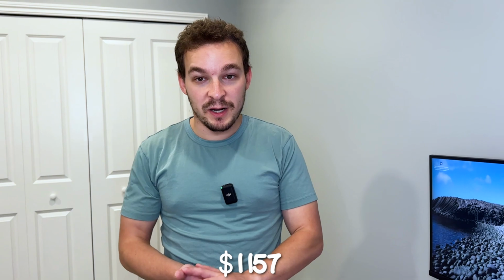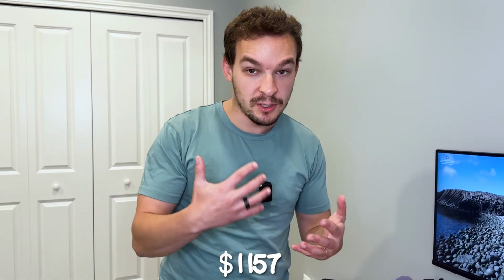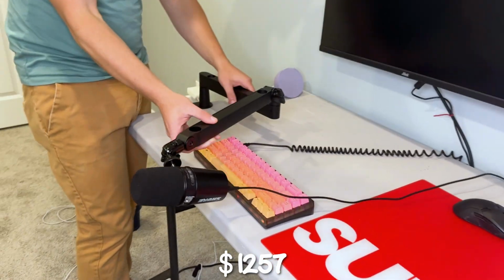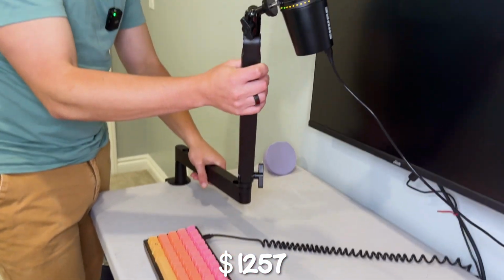The next office product is one I really love, but unfortunately it doesn't work for me, but I'm still gonna show you it briefly. It's this microphone arm right here. Now, I've tried quite a few microphone arms. I really like this one because it feels super high quality. It's this metal material everywhere. It's really easy to adjust vertically, horizontally.